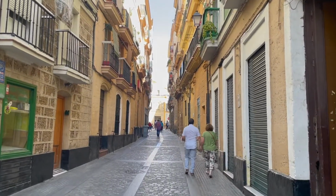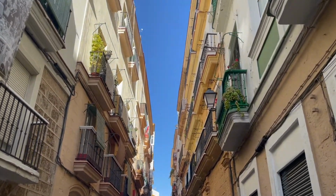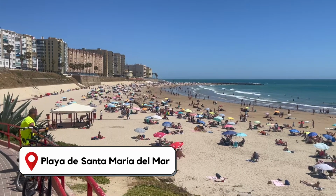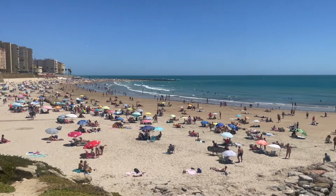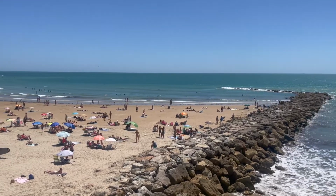Now it was time to relax on the beach a little bit, so we went to the Playa de Santa María del Mar, which is the closest beach aside from La Caleta that we visited yesterday. We just walked there and decided to soak up the sun for a little bit before celebrating Carnaval some more.